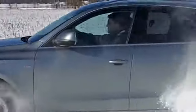Well, what do you guys think? Did you agree with my overall view of the Q5? I did for the most part. However, I do take issue with what you said about the go anywhere, do anything, all-wheel drive because of this little bit right here.